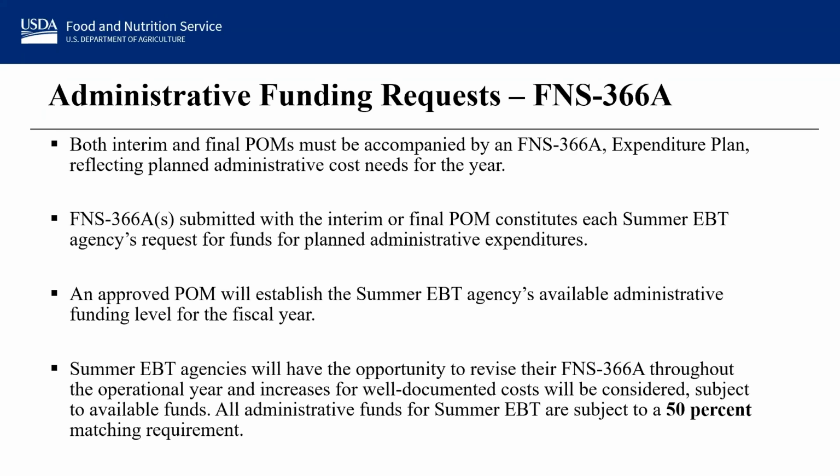I do want to point out for states that administer the summer EBT through more than one agency, the agencies may submit separate administrative funding requests. That is your FNS 366A expenditure plan. But ultimately, there must be coordination between the state agencies to ensure that costs are allocated properly and that there is not duplication in cost, and that ultimately the final approved POM has an understanding and is reflective of the costs of both agencies that are involved. Next slide, please.